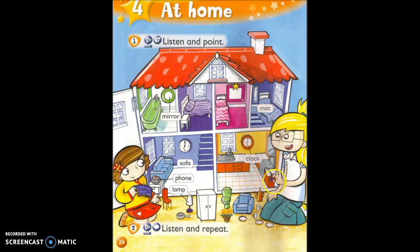Susie and Stella. Stella, Susie says, let's play a game. Look, we've got a toy house and we have got a lot of furniture. Let's put this furniture in the rooms. Look, we have got a dining room or hall. We've got a kitchen. And we've got a bathroom too, and 3 bedrooms.